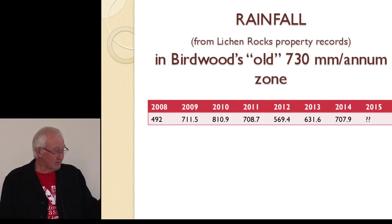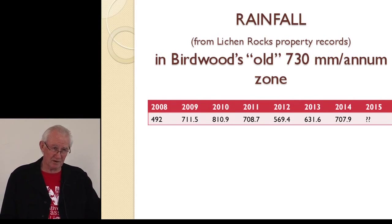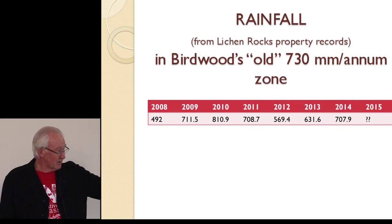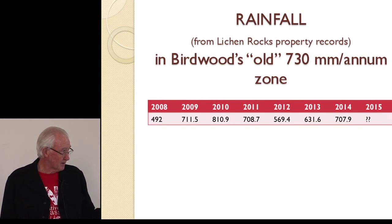Rainfall. Keep a good idea on your rainfall. It used to be, when we looked at, well, this is terrific, Birdwood, when we bought in 1973, this is good, 730 mil rainfall zone, water catchment, beaut place to live. Okay, I wish I had decent figures for before 2008, but these are all decent figures. Have a look at those. For a 730 mil zone.